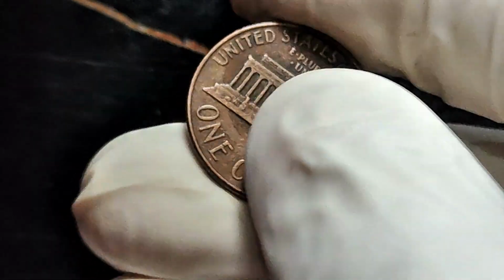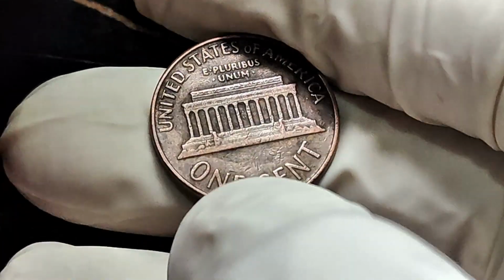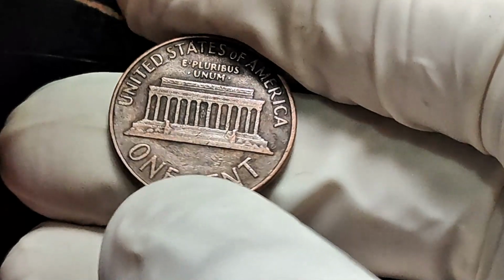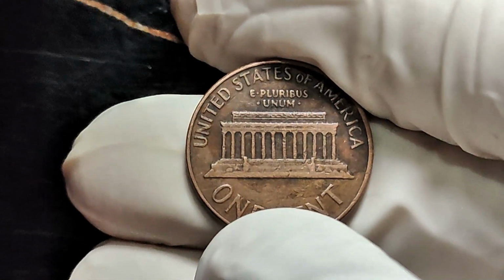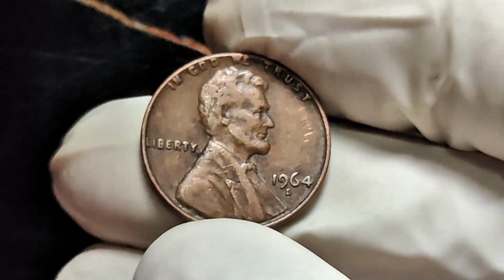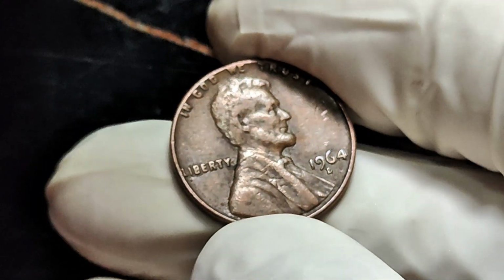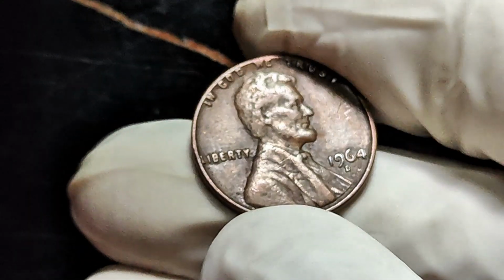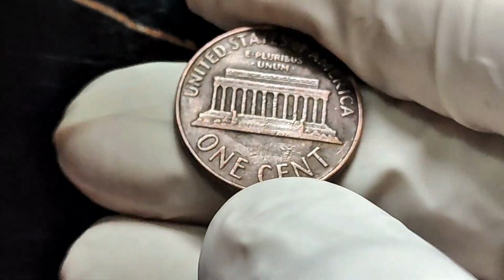So, you've checked your pennies and found a potential contender. What's next? This is where things get exciting, and a little nerve-wracking. First, have your coin authenticated by a professional grading service. Organizations like PCGS or NGC specialize in verifying the authenticity and condition of rare coins. Think of them as the gatekeepers to your fortune.